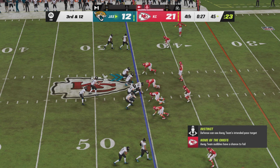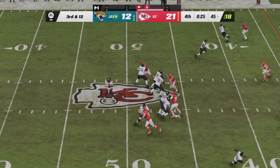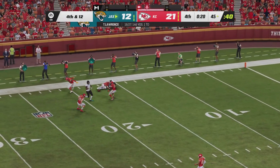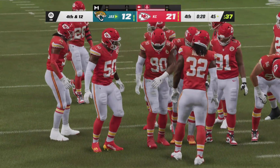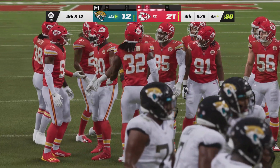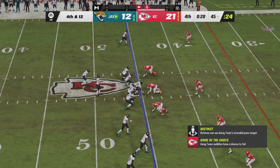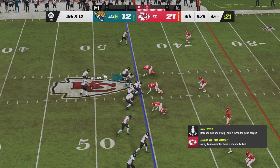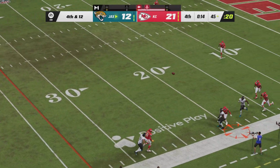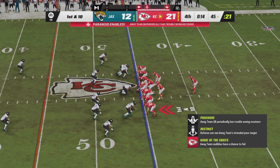So now after the sack of Lawrence, the Jags looking at a 3rd and long. Here's Lawrence. And that is incomplete. When you're leading in the final quarter, your radar has to be up for any potential deep shots. But probably not the last one they're going to see in this game, not as long as they hold this lead. They're going on 4th down. Lawrence. And it's incomplete. They cannot convert, and they turn it over.